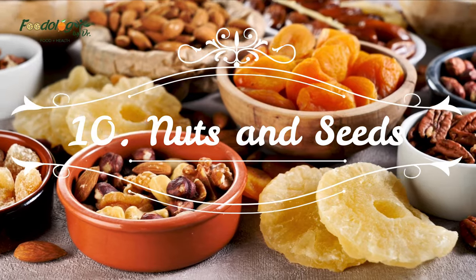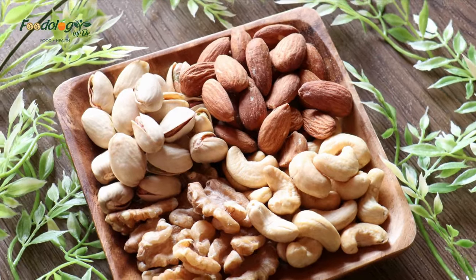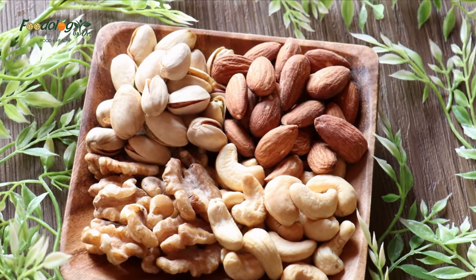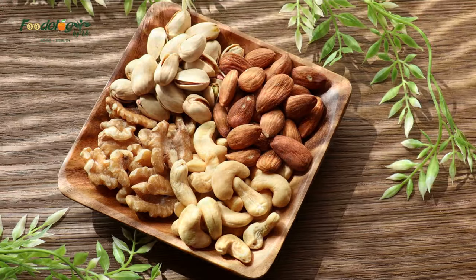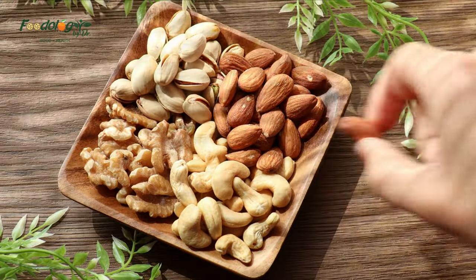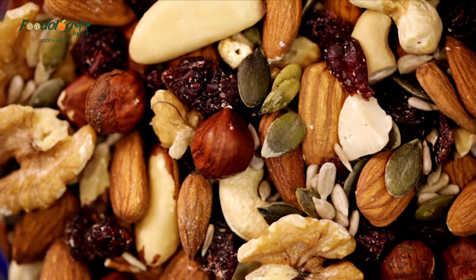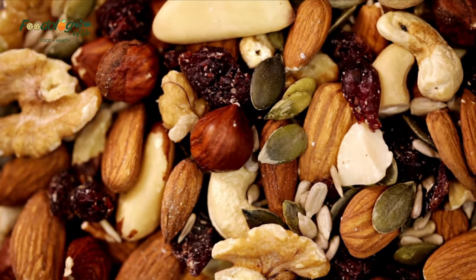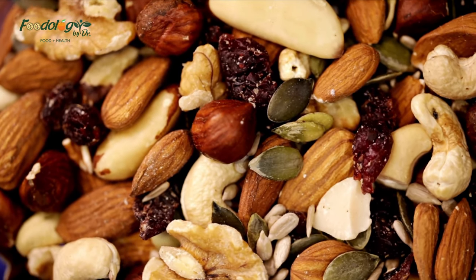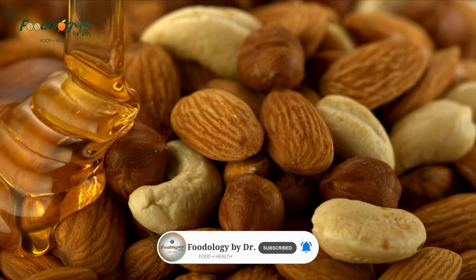10. Nuts and seeds. Nuts and seeds are highly nutritious and may help decrease the risk of liver diseases such as NAFLD when consumed regularly as part of a healthy diet. However, certain nuts, such as imported peanuts, can be contaminated with toxins called aflatoxins, which can be dangerous for people with liver disease. To reduce your risk of aflatoxin exposure, it's recommended to only purchase nuts and nut butter from major commercial brands that adhere to strict safety guidelines and to discard nuts that look moldy or discolored.